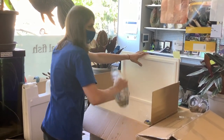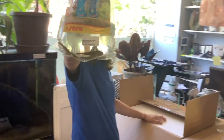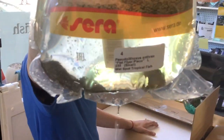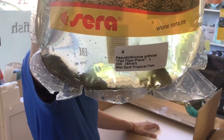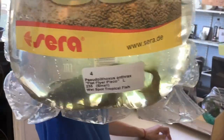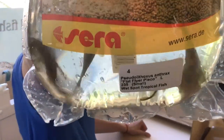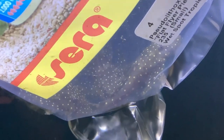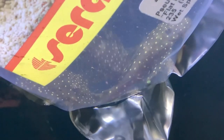Next up, we're going to veer back into the comfort zone of yet more catfish. Time for our typical Pleco. Pseudolithoxus anthrax, sometimes called L235, the flat flyer Pleco, which is of course found in Venezuela. It's a nice little Pleco, gets about 5 inches long, is going to be a grazing omnivore, typically very easy to keep in the aquarium.